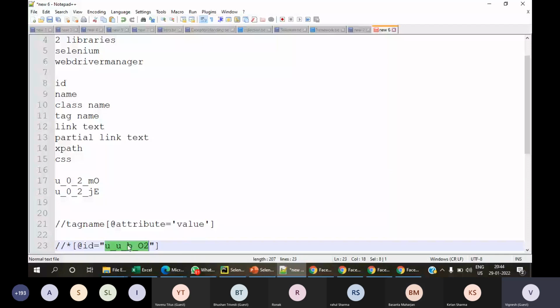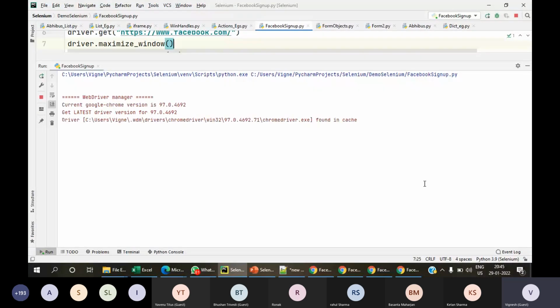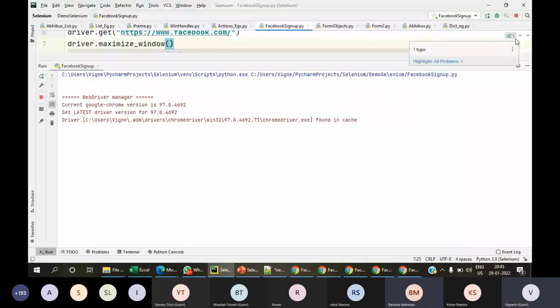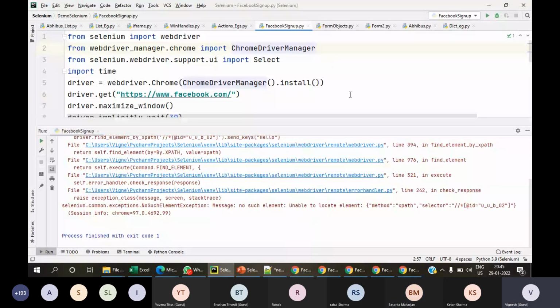Suppose this is the one we copied, right? I'm just putting it in the code to show you. Instead of this name, I use the copied XPath and paste it here. Now I'm running it. It will say the particular element XPath is not there. Since I put a wait time, it will wait for 30 seconds before throwing an error. Maybe I should have reduced the wait time. That's fine. See, it says no such element. We don't find an element on that.